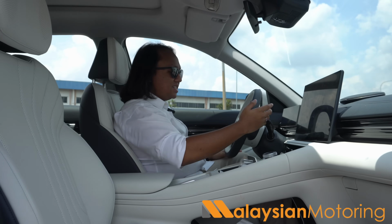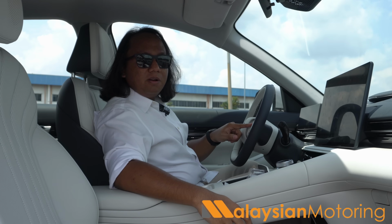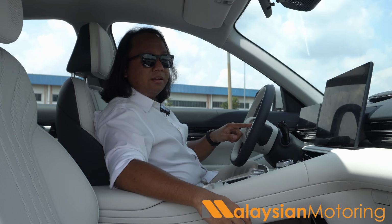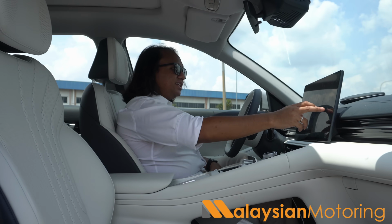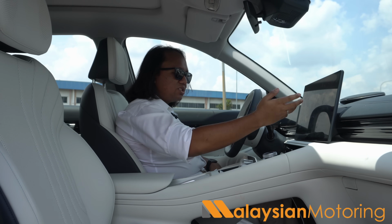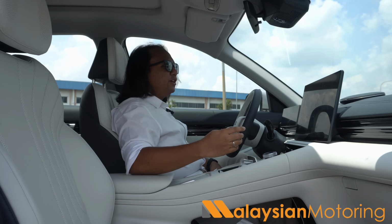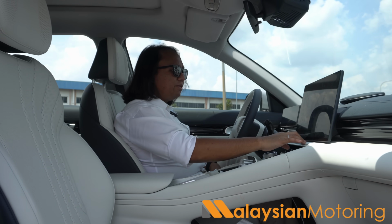Now, I'm told this car does come with a voice assistant that is quite adept. However, I don't speak Mandarin, and so there's no way of testing that. However, in terms of the response times and so on, this is a system that is based off of a pretty recent graphics card and chip set and so on, which means that this should be relatively responsive.